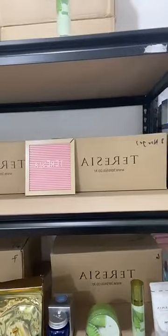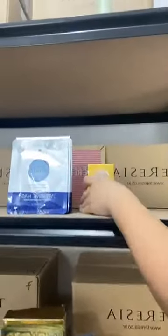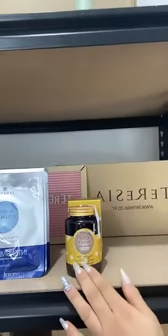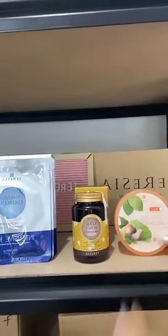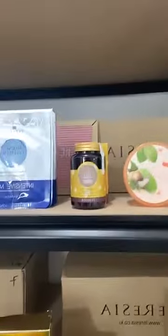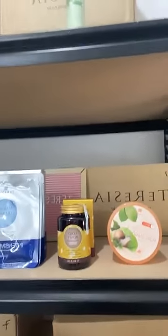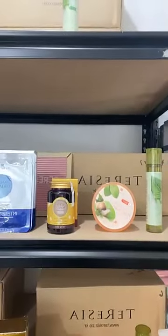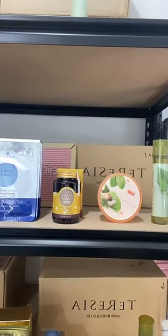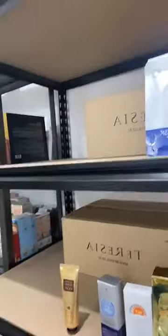We also have alternatives for the mask sheets. We can also go with the Marine Collagen Intensive Mask Sheet, and also the Gold Honey, the Pure Gold, and the Pure Snail. We also have gold cleansing foam, which we are out of stock of today. But we also have hand cream here.